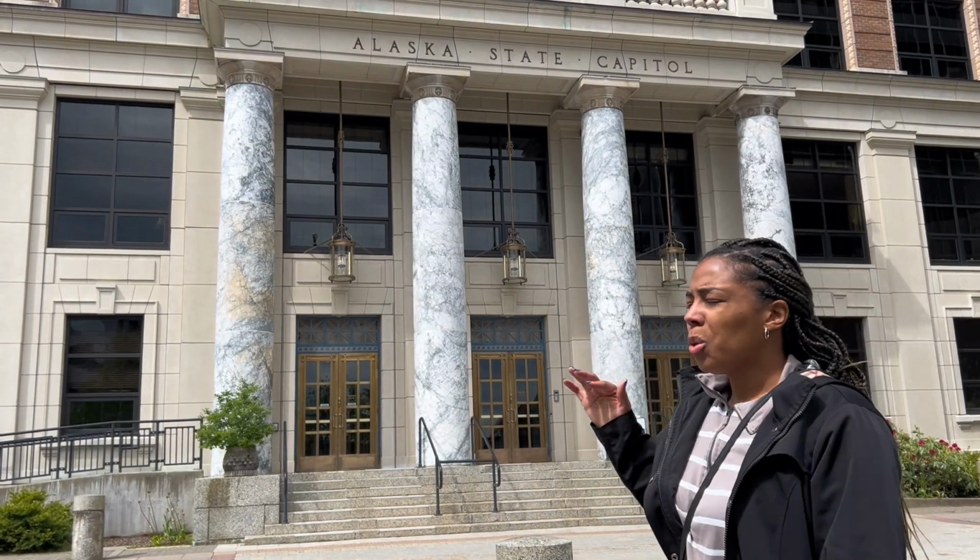We just wrapped up our tour at the Alaska State Capitol right here. Wasn't long, maybe about 20 minutes. We really enjoyed it. My son's under the weather. He was enjoying it, but couldn't fully enjoy it because he wasn't feeling good.